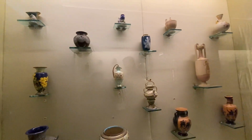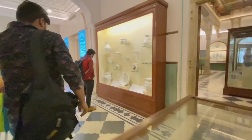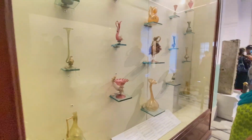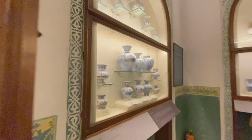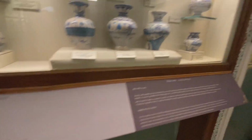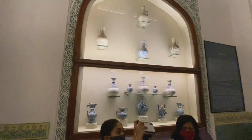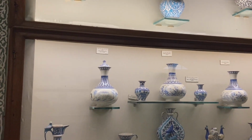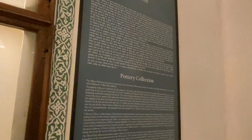One of the striking features of Albert Museum is its galleries displaying works of art, treasures, and antiques belonging to the 19th century. The famous blue pottery of Jaipur can be seen regally displayed in cases in the museum, with absolutely stunning pieces of cutlery and vases. The pottery items are a must visit. Each piece is unique and designed distinctly different from the other.